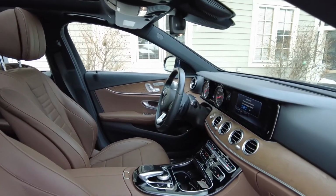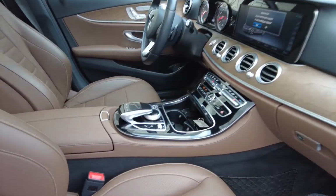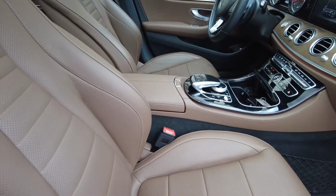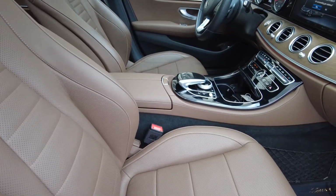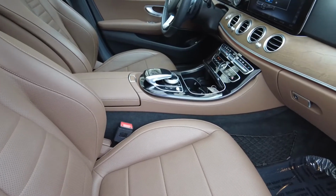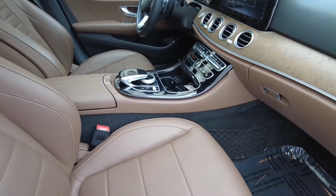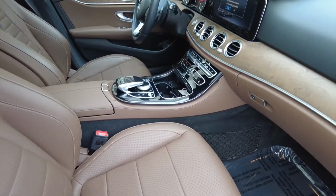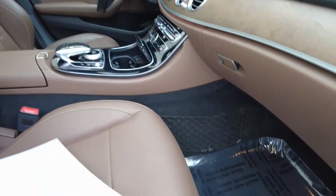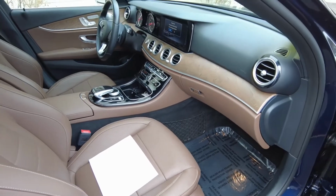And then we have the $11,400 Premium 3 package. It is pretty much a page-long description of incredibly state-of-the-art features for safety, comfort, audio, and you name it. This is something that you simply have to visit our website and check out, what's included, what Mercedes includes for $11,400.